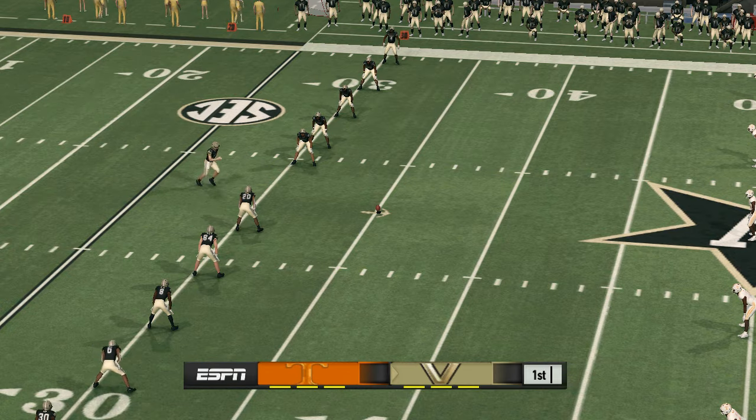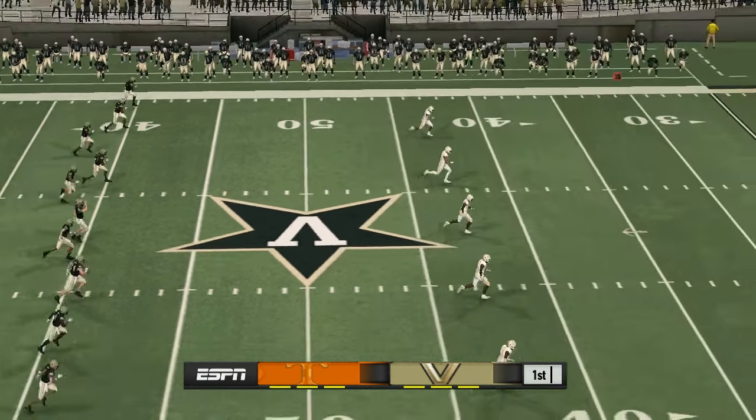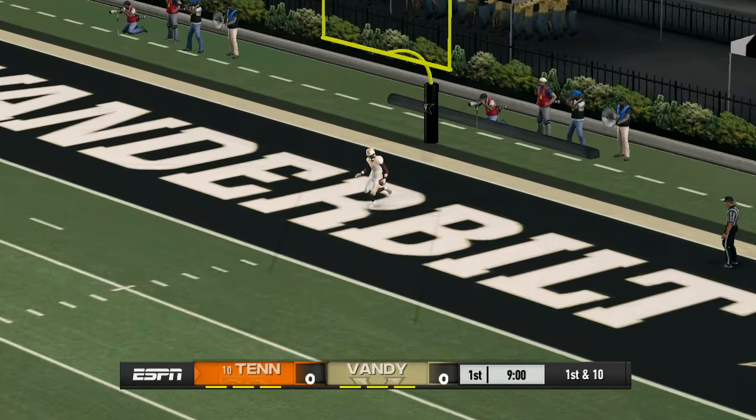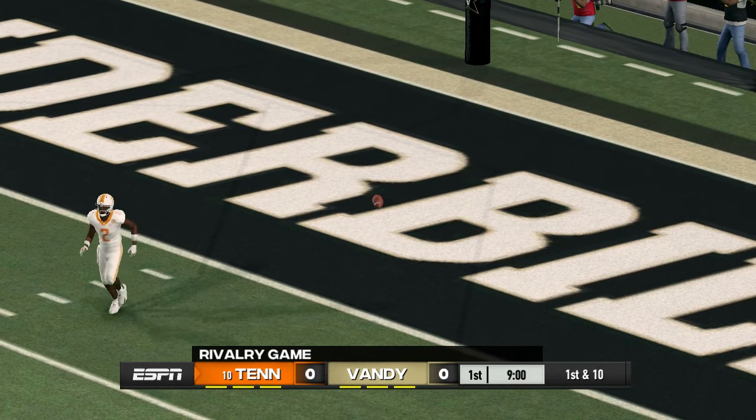Vanderbilt has been waiting all week for this one. Get ready, folks. The opening kickoff is finally here. Sends it sailing downfield. This one's going to be down in the end zone for a touchback.